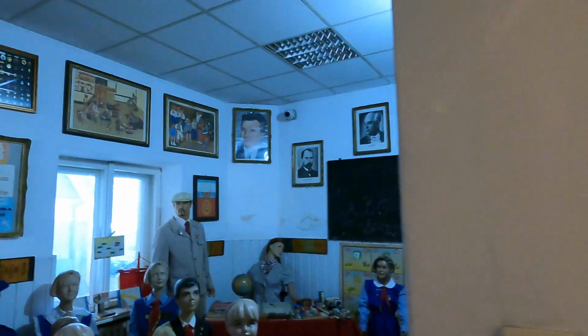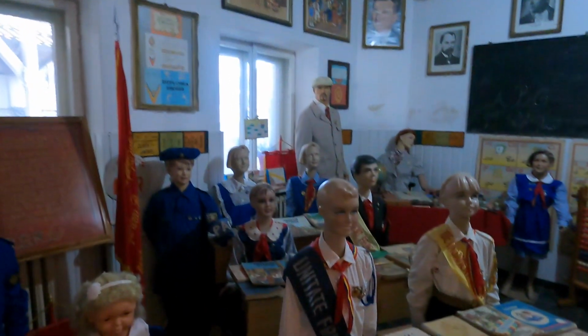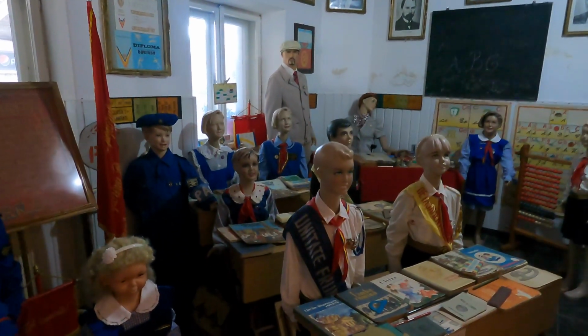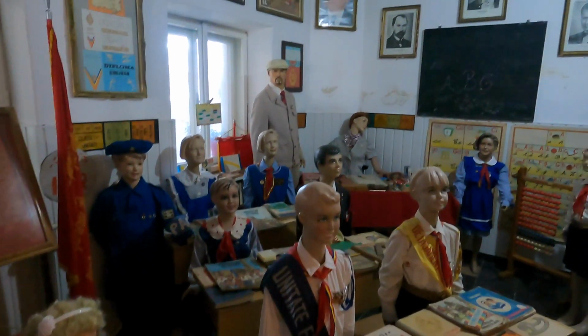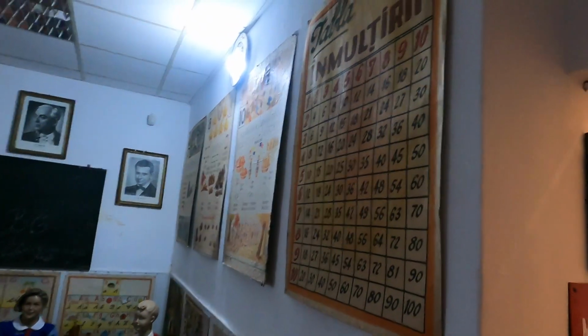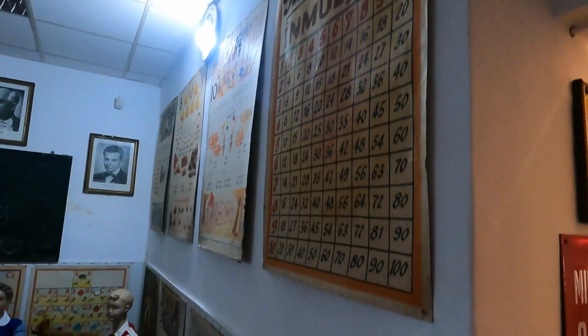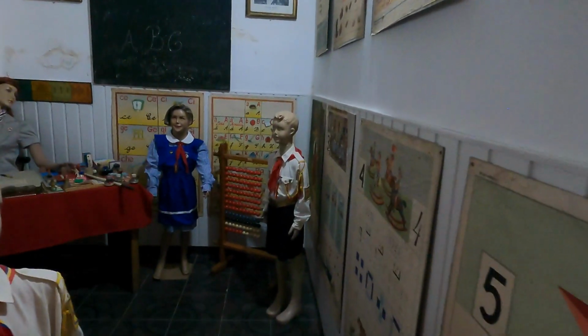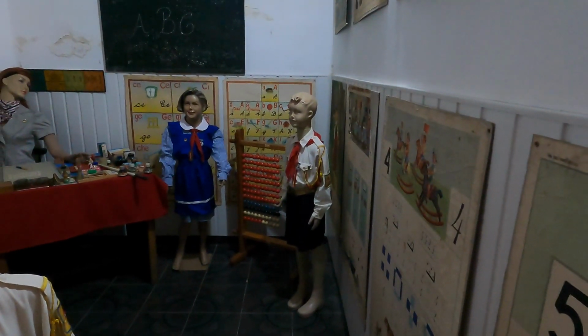And then here's the schoolhouse. See the students dressed in uniforms. Back here on the wall, you even got a multiplication table. I grew up with one of those. The thing over there that you count with, and my light keeps going on and off. You can use the counter. I don't remember what those are called, but very popular back in the day.